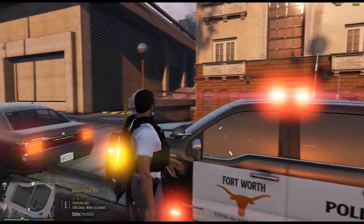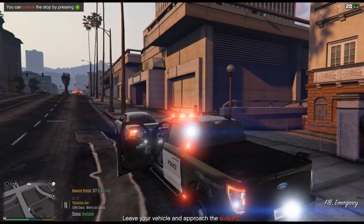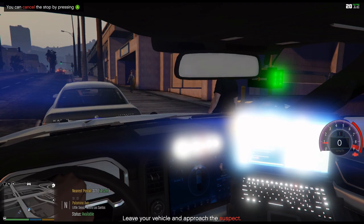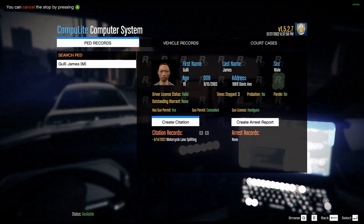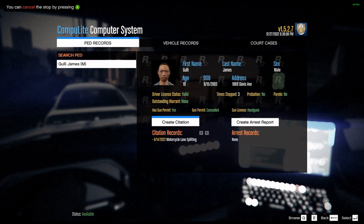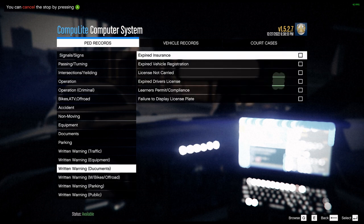Why won't he get in the truck? Get in the truck! Motorcycle lane splitting. Okay. Oh, this just expired. Okay. I'm going to give him a warning on that. I'm going to give him a warning. Okay.